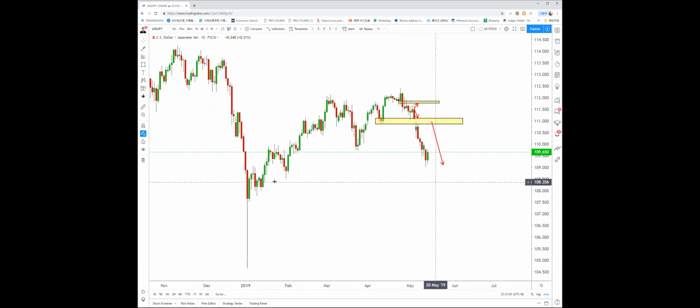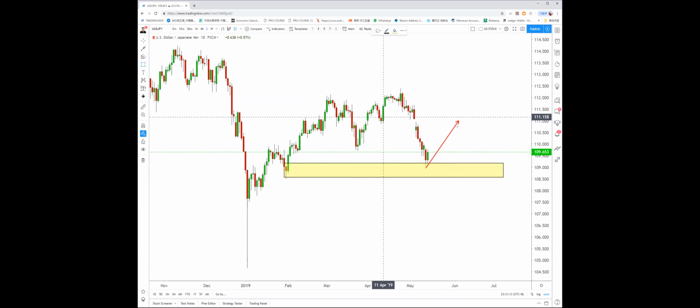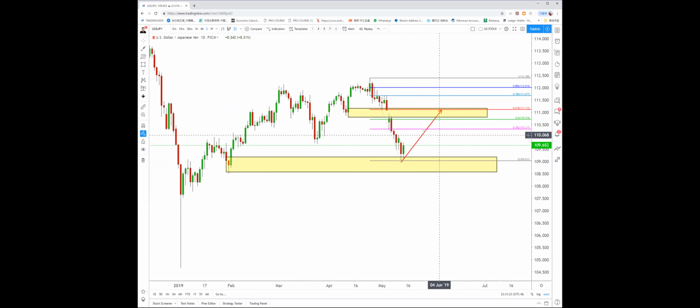Dollar yen is finding some support from here, okay? So dollar yen looks for buying opportunities to fill the gap, and meanwhile, it is also a 618 level. So this dollar yen trade is going to make you quite good money. Okay, so find some buying in a smaller time frame to capture this upside move.